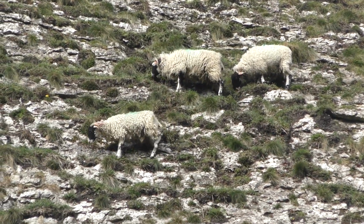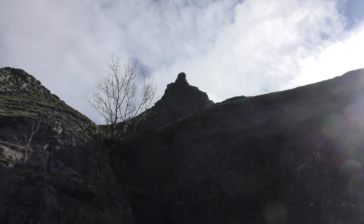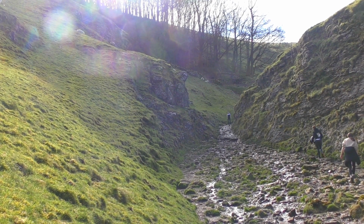There are caverns directly below Cave Dale, and there are a number of caves in the walls, as well as former lead mines. It's probably my favourite place in Castleton to either walk or just sit and watch the sheep and the clouds.